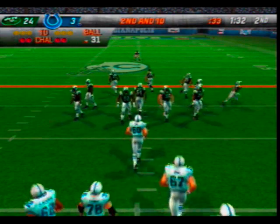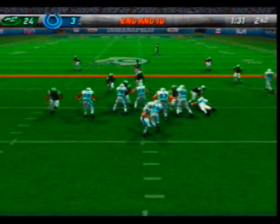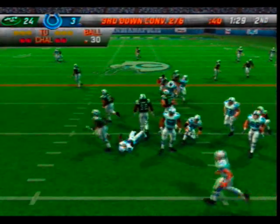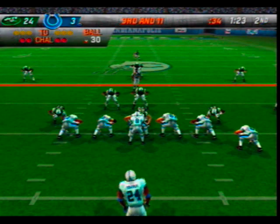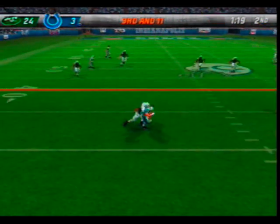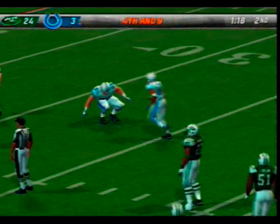Second and 10, ball on the 31-yard line. The Jets line up in a 4-3. Number 92 is there for the tackle at the 30. What they're doing here is keeping the defense from huddling up. And it keeps the same defense on the field. Closing in, throwing. Malone is there on the stop at the 32-yard line. John, he'll be well short of the first down.